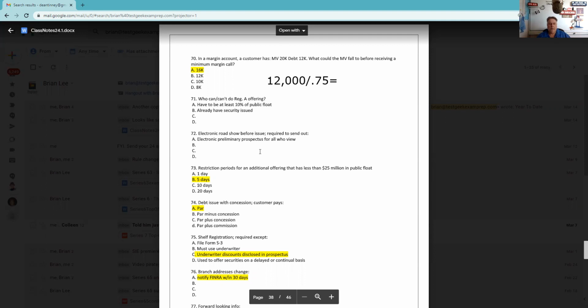Who can or can't do a Reg A offering? Yeah, I'm not sure on that one either. That looks like that one's still under construction. So I'm not sure what Brian's looking for on that one. 72 looks like it's under construction. Preliminary overview. I like that. I think that's going to be Brian's A answer for that.